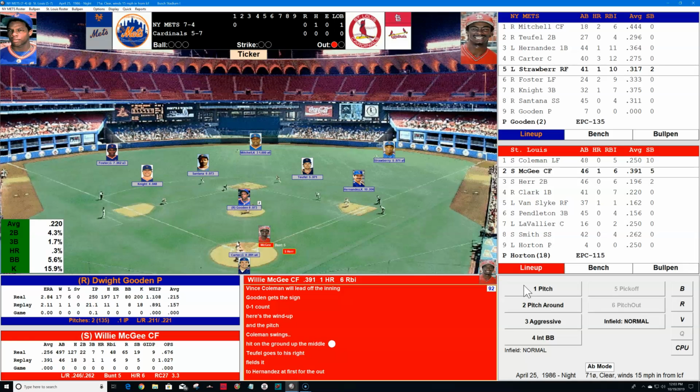That's a nice play by Tim Tuffle. As I said, every time you get Vince Coleman out, it's always a good thing. Willie McGee will bat next. He's batting .391. He's off to a heck of a start for St. Louis. He batted only .256 in 1986, but so far, he's doing well for the Cards.